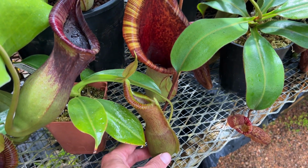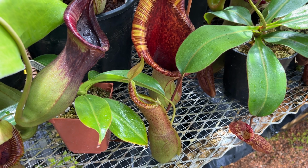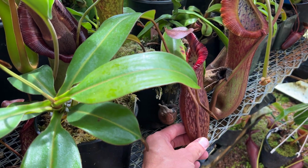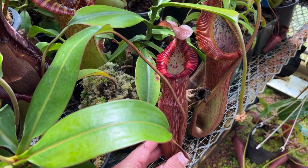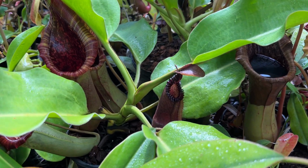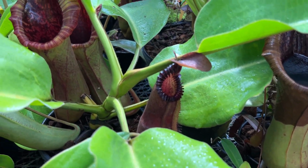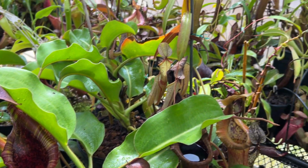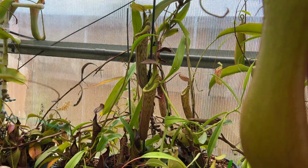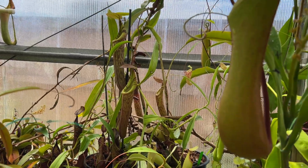And then we have Spathulata crossed with Edwardsiana, Flores clone. Ooh, this is a nice one. This one is Spectabilis crossed with Edwardsiana. And ooh, there's a nice Hamada Edwardsiana, a couple more Lowii Truncatas. Then off in this corner, we have Spectabilis Truncata.